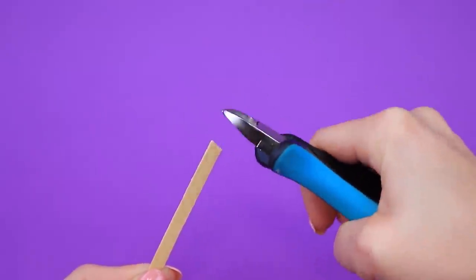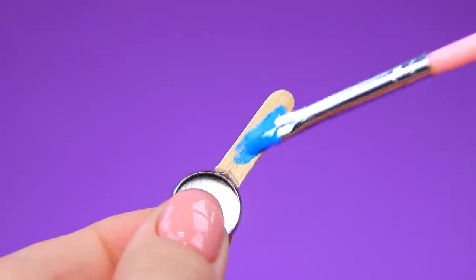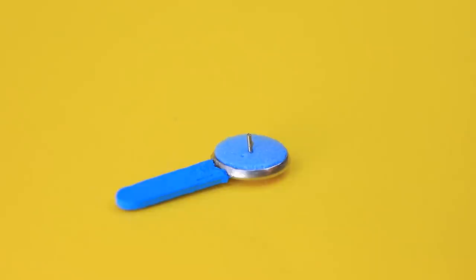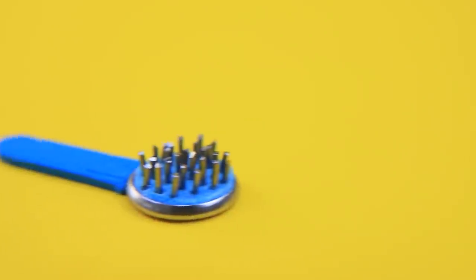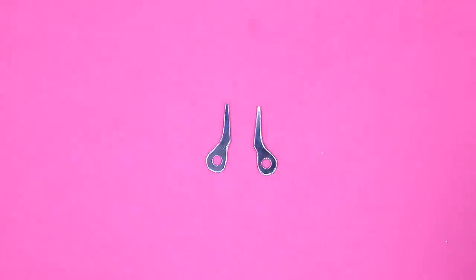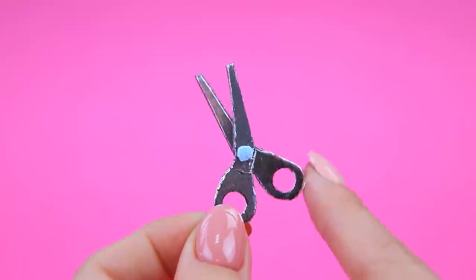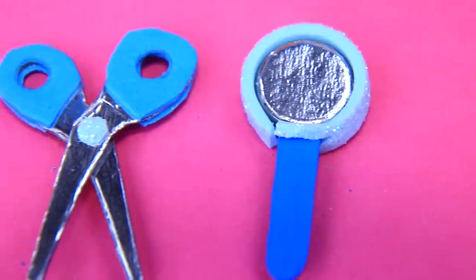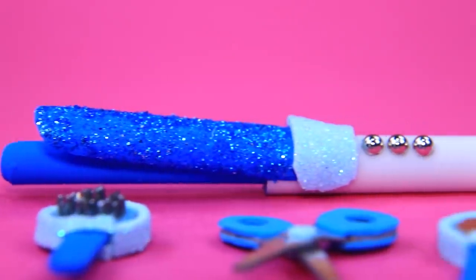Attach decorative details to the skewers. Paint the handles. Add foam paper inserts. Cover everything with spikes. We have a hairbrush. We made halves of scissors out of mirrored cardboard. They are very convenient to hold. A perfect set of instruments is every hairstylist's dream.